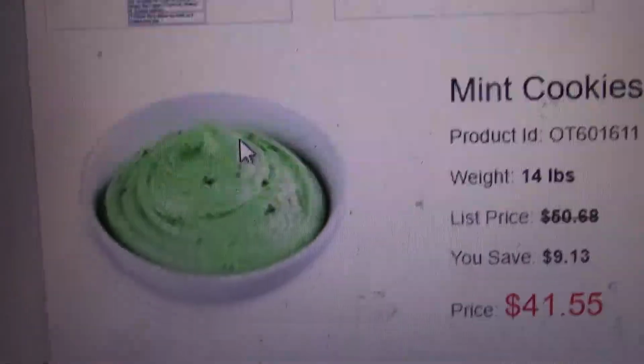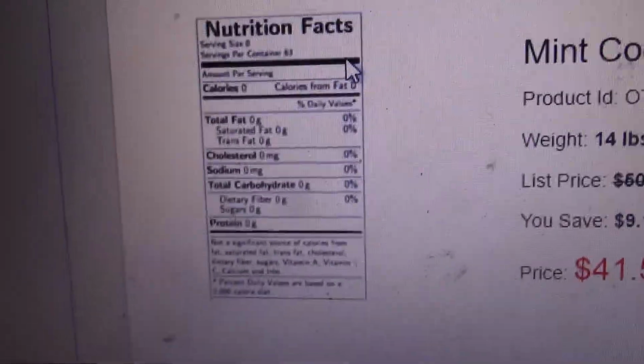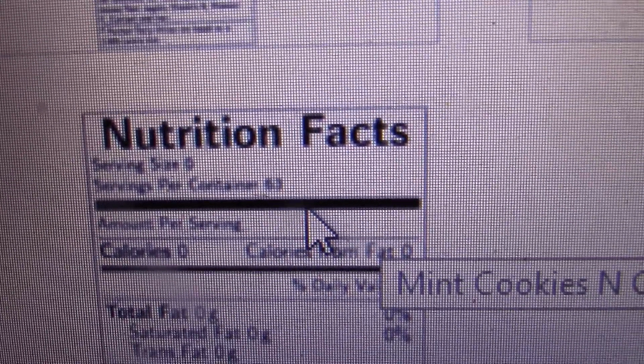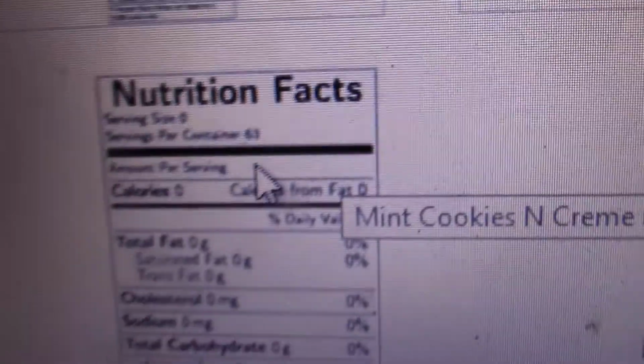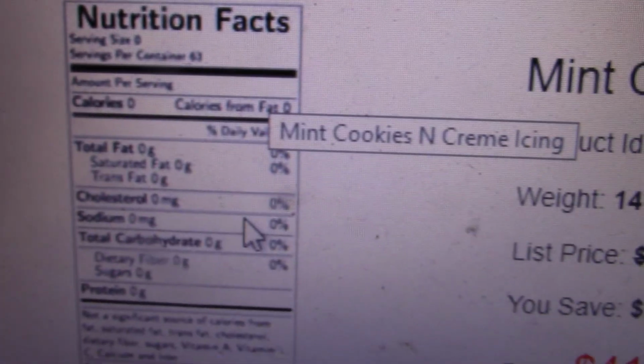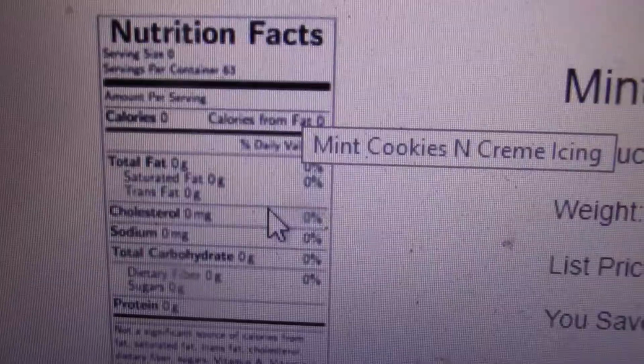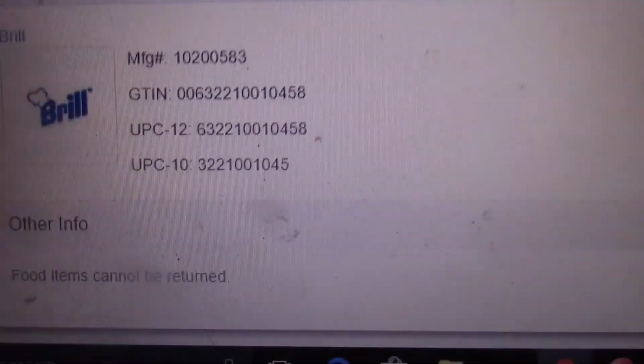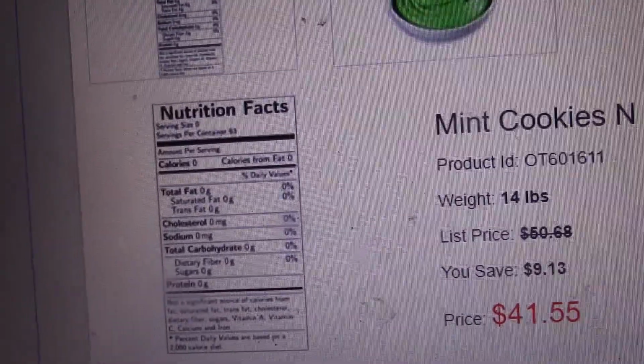Incredibly appetizing looking. There it is. Incredibly confidence building. What's that serving size? Oh, zero. Hey, what do you know? There's 63 zero size servings of nothingness. Thank you. Incredibly confidence building. Brill. This is Brill company. You know, their stuff's being like, please.